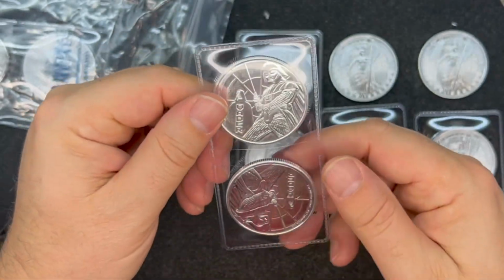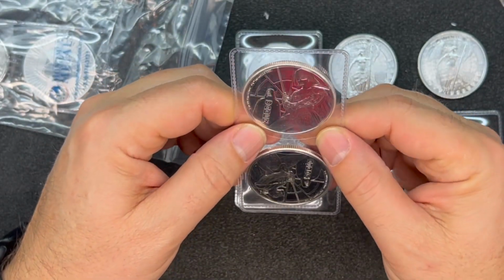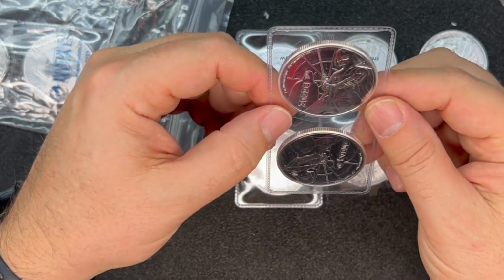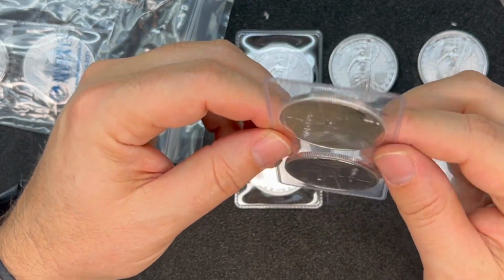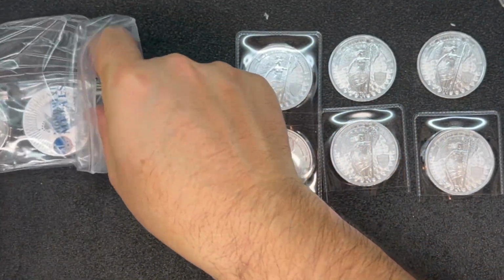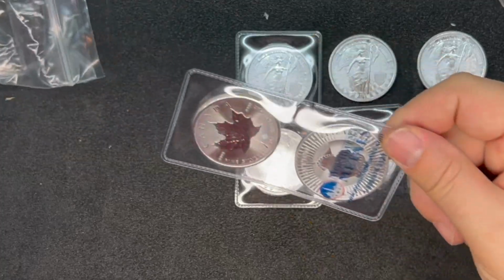Now, this is more premium silver, and they were running a special on these. So I bought a couple of them, one for me and maybe one for sale. These actually look pretty good, and they shipped in a flip. And then let's see here, we got a couple of government issue coins.